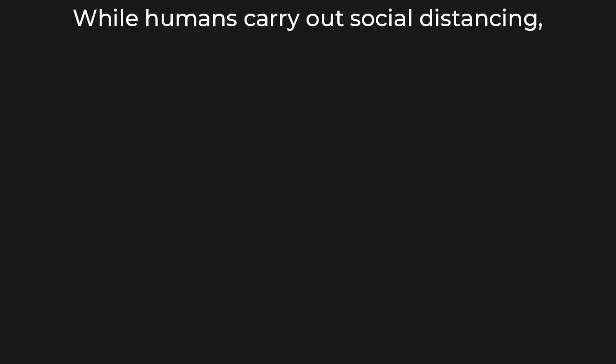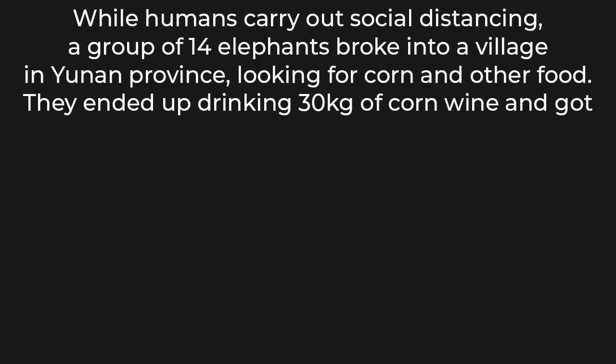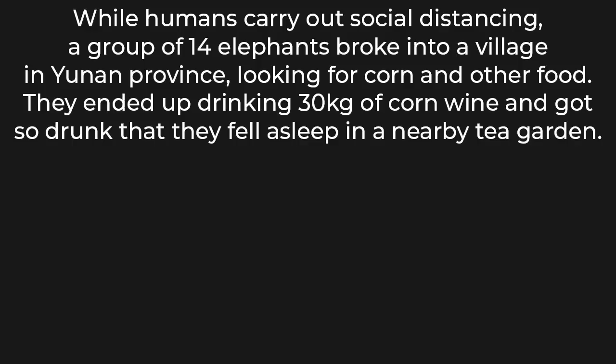While humans carry out social distancing, a group of 14 elephants broke into a village in Yunnan province looking for corn and other food. They ended up drinking 30 kilograms of corn wine and got so drunk that they fell asleep in a nearby tea garden.